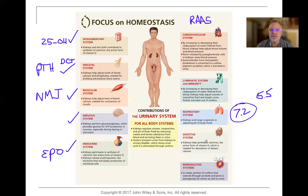The digestive system: the kidneys help synthesize calcitriol, which we know is the active form of vitamin D, and that's needed to help us absorb calcium from the GI tract, from the gastrointestinal tract. And the reproductive system: in males, the portion of the urethra that extends through the prostate and the penis is also the passageway for semen and sperm, not just urine. Okay.